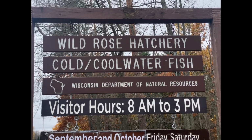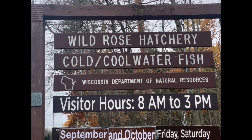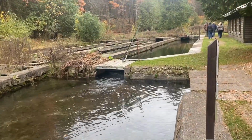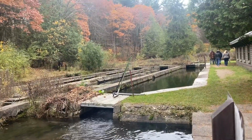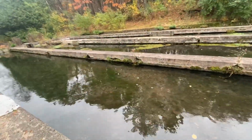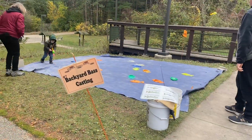Wild Rose has been raising fish and delivering fun in Wisconsin for more than a century. The Wild Rose State Fish Hatchery grows more trout and salmon than any other and produces musky, sturgeon, and walleye for Wisconsin lakes. Today we attended the Fall Fish Migration.